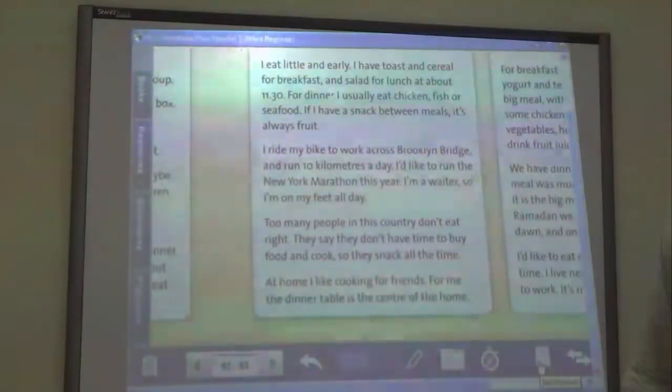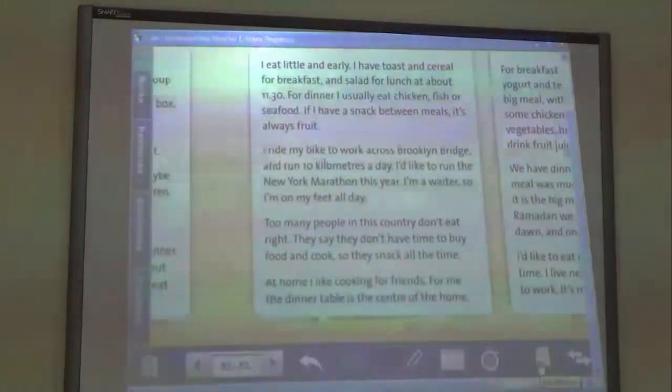Teacher, it says they snack all the time. What's that mean, they snack? That means that they eat small amounts of food at a time. Usually, well, I think his wording here is implying that they're eating unhealthy foods like candy bars and small desserts and things like that all day long instead of actually cooking themselves a healthy meal.